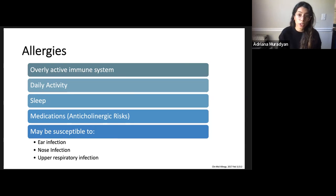And if you don't get it under control, they're going to be susceptible to ear infections, nose infections, and upper respiratory infections, all of which can eventually make their way down and cause a pneumonia. It's never fun. So allergies are definitely something that weaken our system, even though we don't think of them as that.